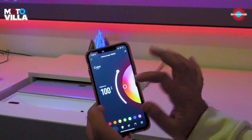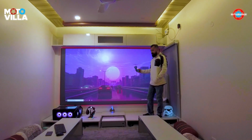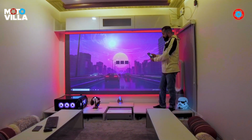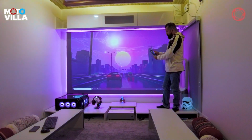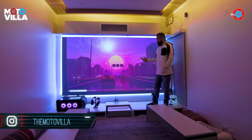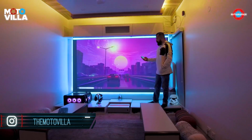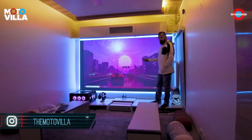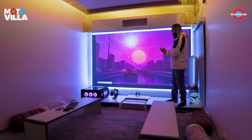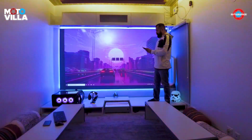Now it's red, and of course let's check the brightness. So this is the 1% brightness, and this is 100%, and now I can also change the color. So now there is one more mode which actually says that it reacts to sounds. Now I have to check whether it reacts to sounds from the phone or from an external source. So let me actually go to app mode.